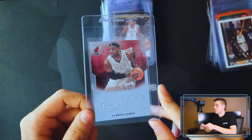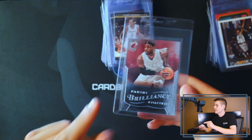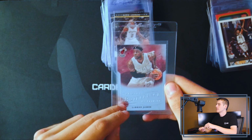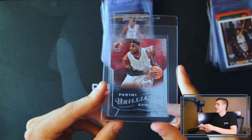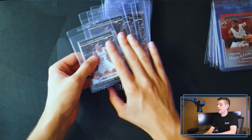Panini Brilliance LeBron James. Super low pop card. Nice looking card. I actually got on this set from Tyler Short. He makes YouTube videos on sports cards, of course. And yeah, I got on the Brilliant set from him a while back. It's a nice set.